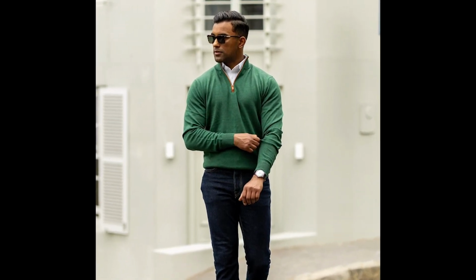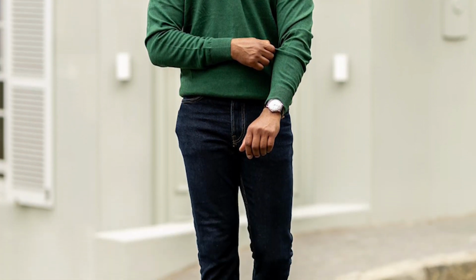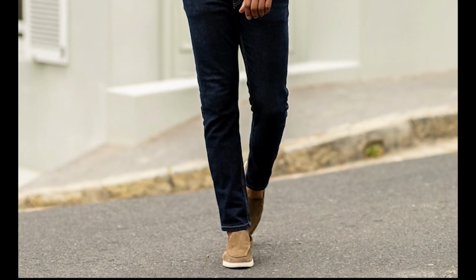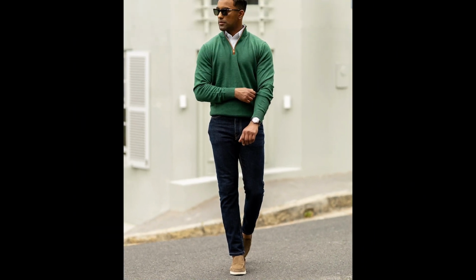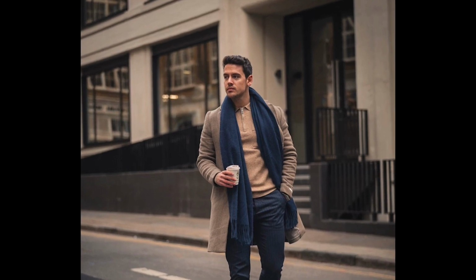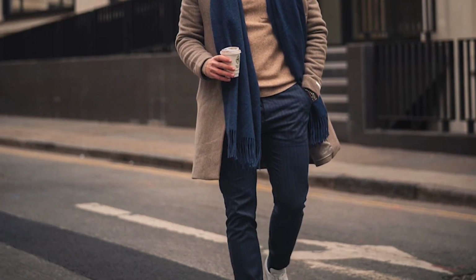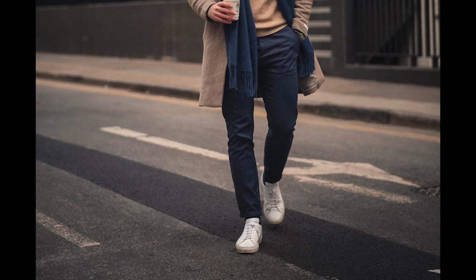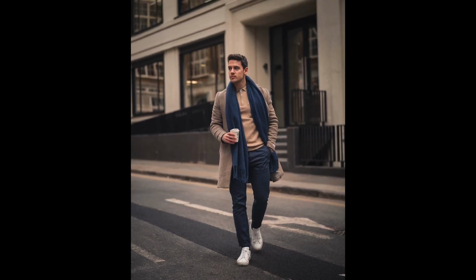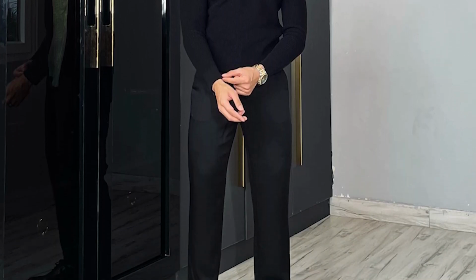Next, you can try white shirt layered with green sweatshirt with black jeans and tan loafers. Next, you can try tan sweatshirt layered with tan overcoat with navy blue pants and white sneakers. Next, we have monochromatic outfit where you can style black sweatshirt with black pants and black boots.